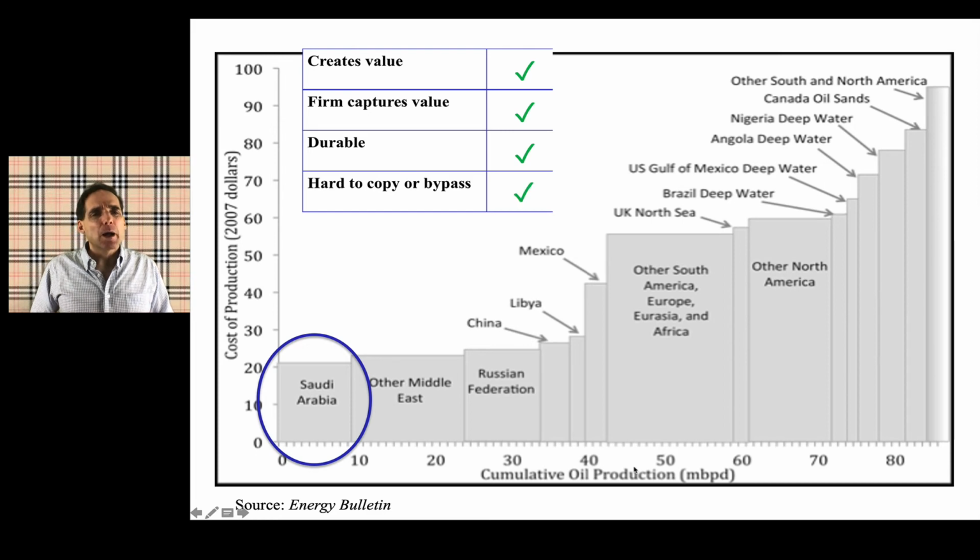Are they hard to copy or bypass? And again, I think here we have to be mindful of our time horizon. So in the short term or the midterm, very difficult to copy or bypass petrochemicals as a source of energy. Looking farther out, solar power, nuclear power, wind power, as we move towards more sustainable energy, the role and importance of petrochemicals is going to decrease, of course. But in the midterm, such a large endowment of low-cost oil is difficult to copy or bypass.